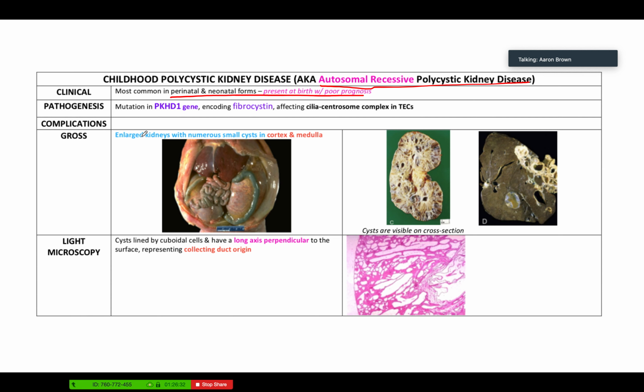It is autosomal recessive, so there is hope for parents who give birth to a child with this disorder that it's possible that the next child may not have this disorder. But again, it is quite sad. It is a quite sad diagnosis.